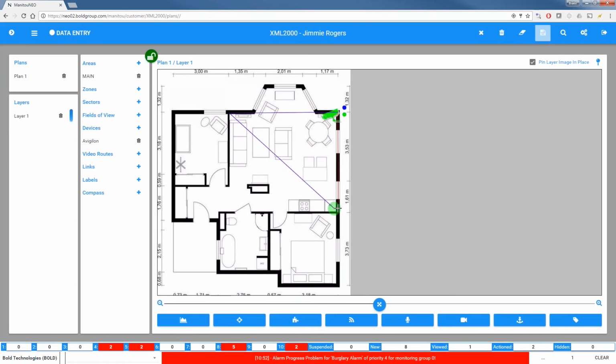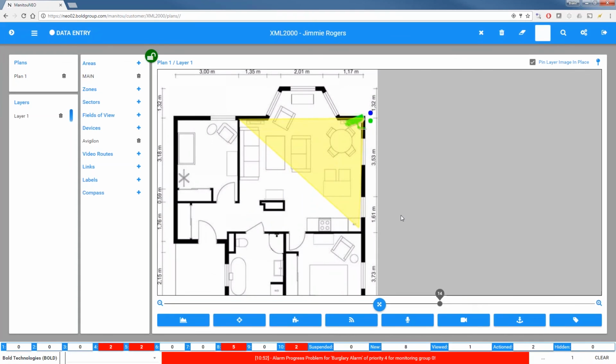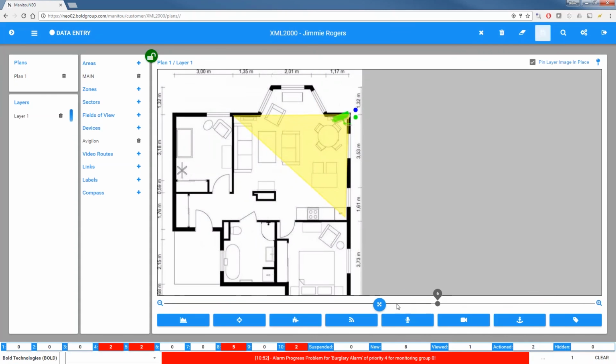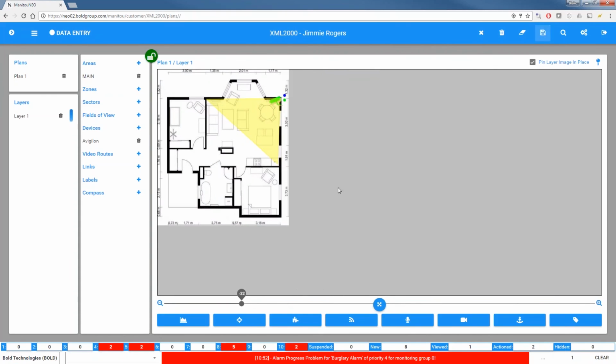Yeah, so in the floor plans, a lot of the features that were there previously still exist, such as being able to add multiple layers for our commercial buildings that might be multiple stories. But really, the new plan interface is quite cool. When we add in our cameras, our areas, our zones, our fields of view for our camera, you can see I just quickly added where this camera can see on the specific floor plan. Everything scales really nicely to the floor plan as well.